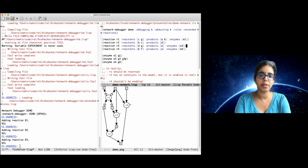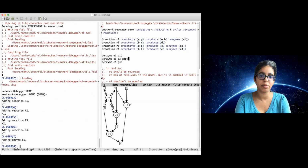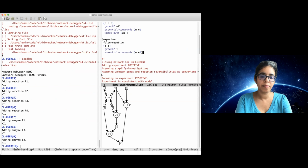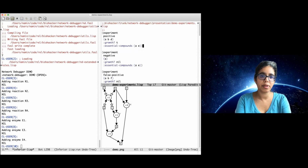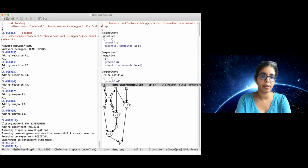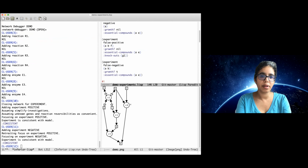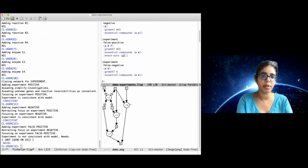As you see, this is written in a domain-specific language, and then it's going to call the truth maintenance system behind the scenes. So if we look at the experiments that we want to run, the first experiment is positive, and we see that it's consistent with the network. The second one is negative, we have no growth, and it's also consistent with the network. The third one is a false positive: the experiment says that we have no growth, but the model says that we have growth.